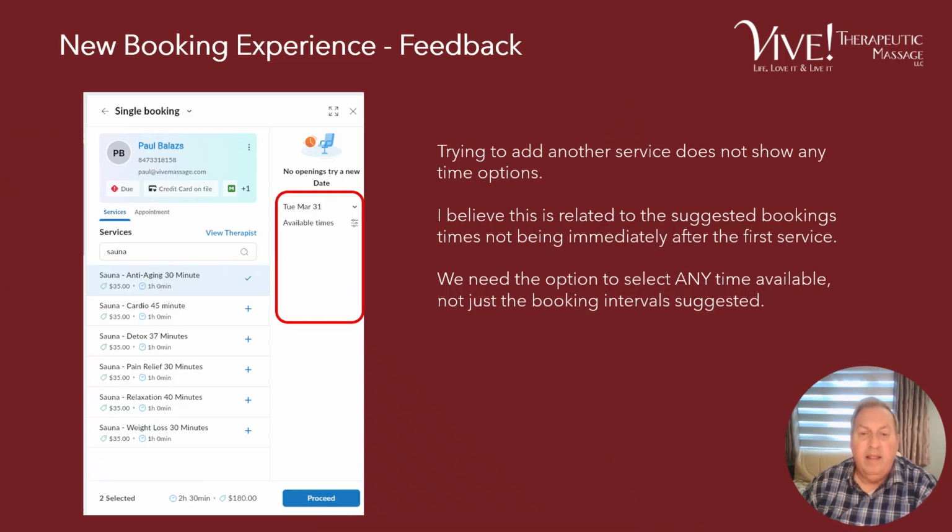All right, in this example, I have already selected a service and selected a time for that service, and now I'm trying to add a second service to the appointment, and I picked a date where, in this case, I selected the anti-aging sauna as a second service, and it's saying there are no openings that day.